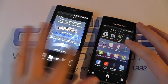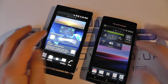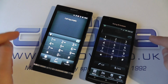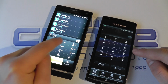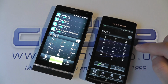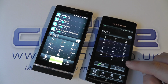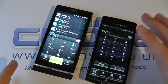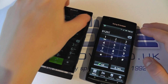If we go back to the home screen, we can see here we've got some quick shortcuts which have changed slightly on the Xperia S. So for example, the phone has now changed quite considerably on here, this layout and what have you. If I type in a number, it still auto refines on the Xperia S, but it doesn't do so in quite the same way on the original Arc. Some of the shortcuts have changed, but the principle is very similar. The Xperia S definitely has the better interface now when it comes to that.